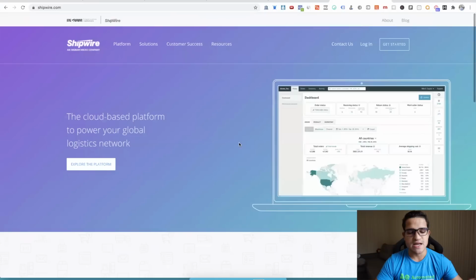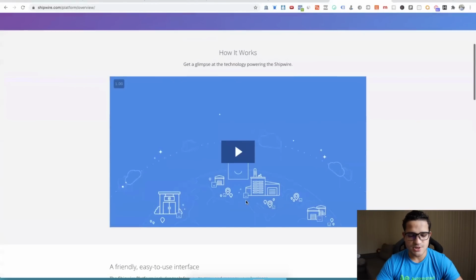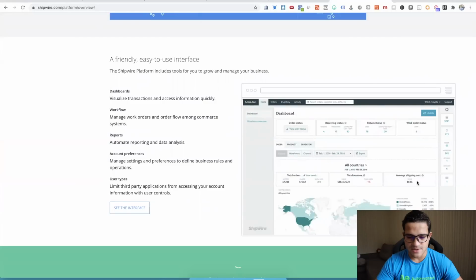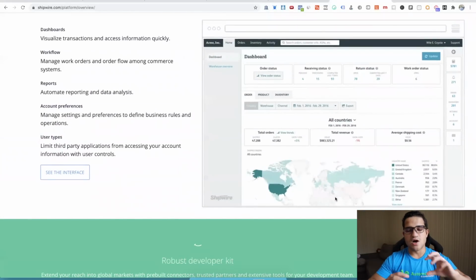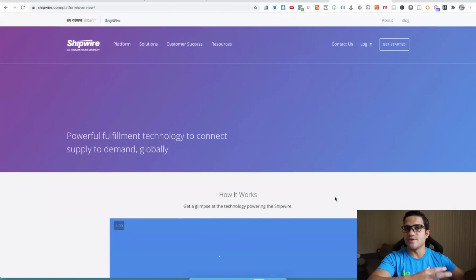They ship your products, they take your products, and we're gonna click here, explore the platform. Powerful fulfillment technology. You can see they have a video here. So for example, they have all the countries that you have on the back end. They also have just the same back end as Shipbob would have with the returns, the receiving, all the tracking information is obviously there on the back end. So if you want to try out Shipbob, that will be the first one that I recommend, then Redstack. And then if you want to try sort of a third one just to see how it works against Shipbob and Redstack, then Shipwire would be the next one.